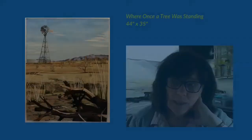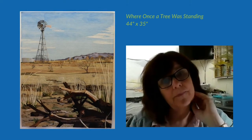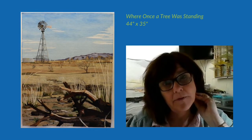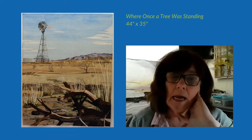Hello, I'm LeAnn Hileman, and the quilt that I have in Quilt National is called Where Once a Tree Was Standing. I did this quilt from photographs, which I took. They were from a field about an hour north of Tombstone, Arizona.